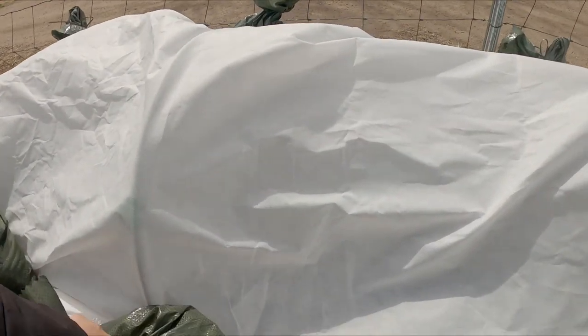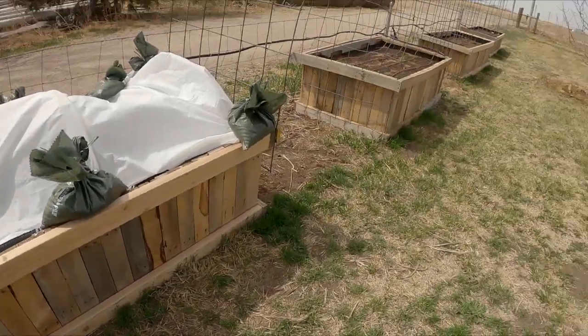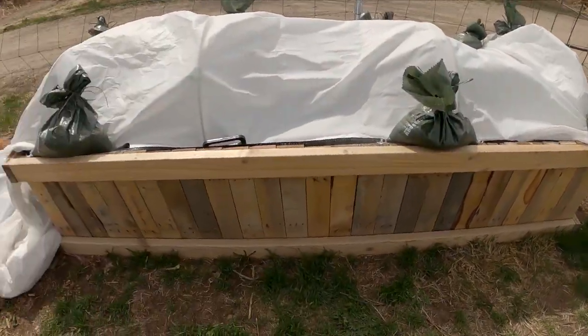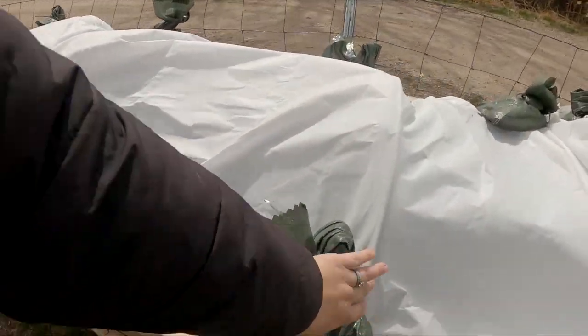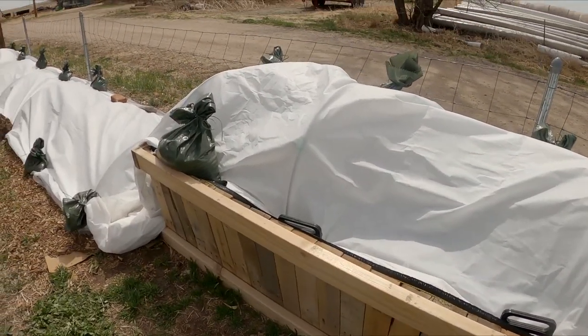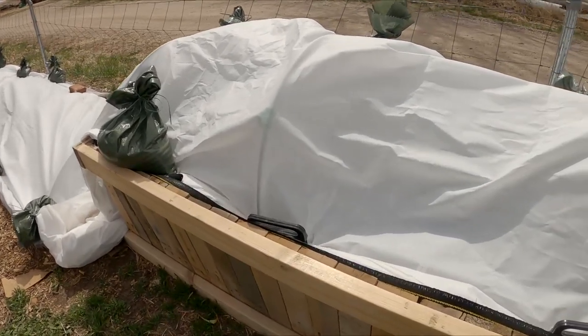Okay, another bed that I recently planted. I actually built these boxes, all 4 of these, this winter. We had really nice winter weather, not nearly as cold as normal, and very dry, no precipitation pretty much all winter, some light dustings of snow, but that's about it. So I built these boxes.